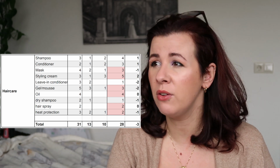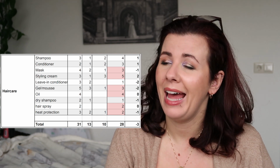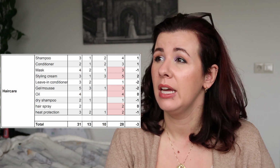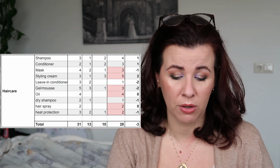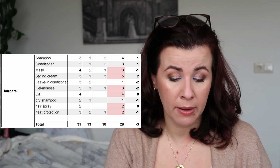It's too many. One of them is the Shea Moisture smoothie, and it's huge and I'll never go through it. I did go through the one that I had in my plans last year, and I have others. I bought 3 more styling creams this year and I really need to go through them. It's not okay. Leave-in conditioners, I have 1, happy with that.